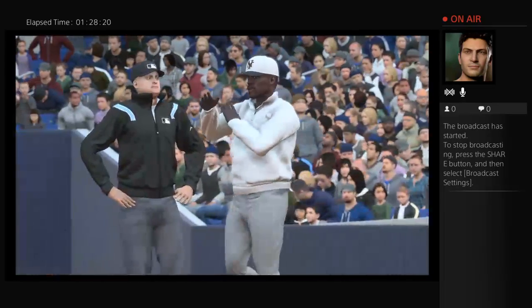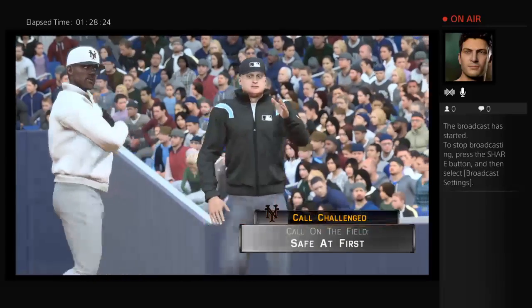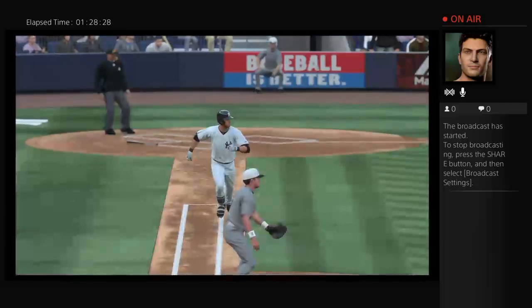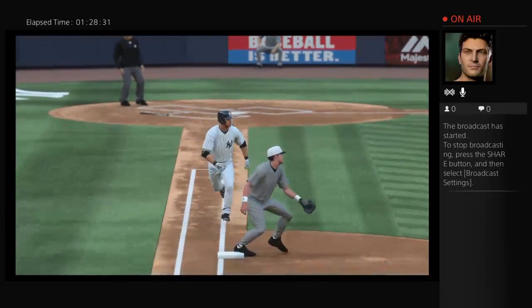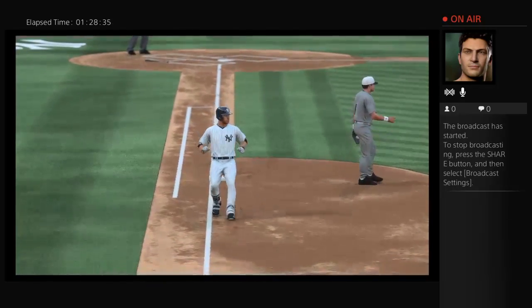So the umpires on replay duty in Manhattan will now review the play from all available angles in order to make the final decision. Gentlemen, the previous play is under video review. Well, we're going to get one more look at it right here. Is there enough video evidence to overturn this call?